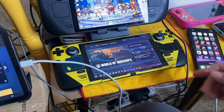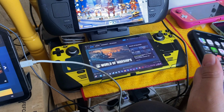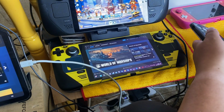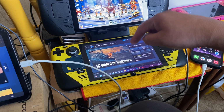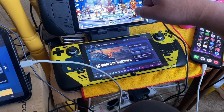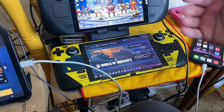So listen, guys, which one do I prefer? I like both of them. I like both Steam operating system here and Windows. Windows 11 Pro here, 4 gigs of VRAM in the BIOS. I just showed you how to change that, and this has also got 4 gigs of VRAM. I'm using 4 gig there, 4 gig here.